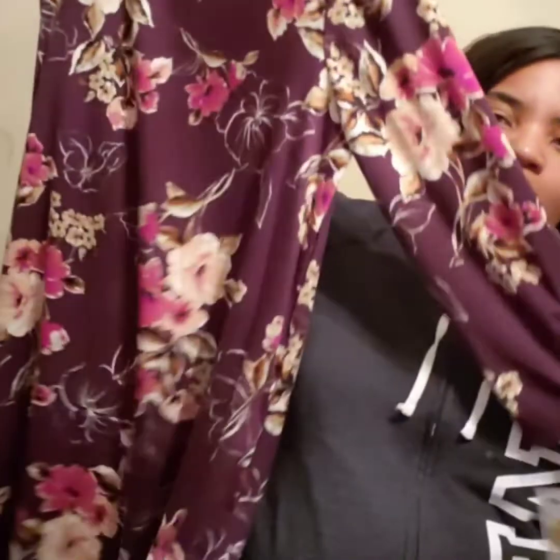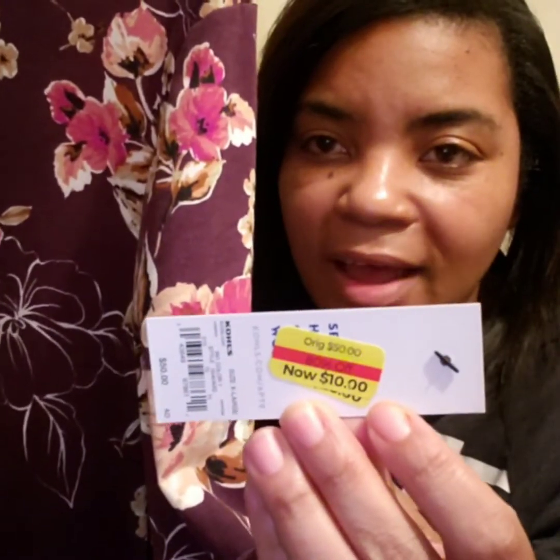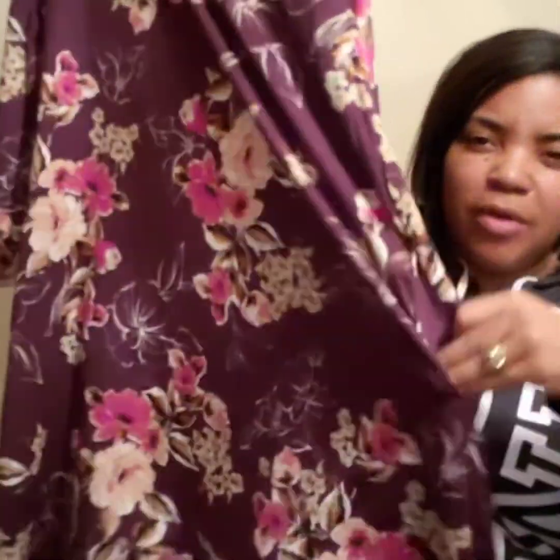$50. Okay, sorry guys, I'm back. It was originally $50 on clearance. For 80% off, for 10 bucks, guys. I had a 40% off, so this dress was literally $6. And it looks so cute on. It's like one of those swing-like dresses. Super, super comfy, pretty colors. I love that coral and that burgundy. Just a really, really nice dress. So you can't beat that.